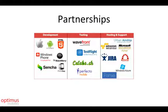We have several partnerships in town from development and testing, including hosting and support. On the testing side, we're partnered with Wavefront, who has a very large device library and good partnerships in town. We use TestFlight for over-the-air distribution, as well as online tools like Perfecto Mobile.